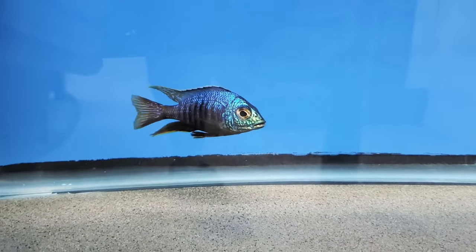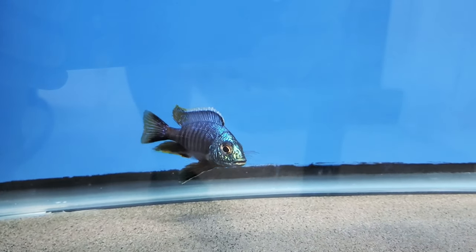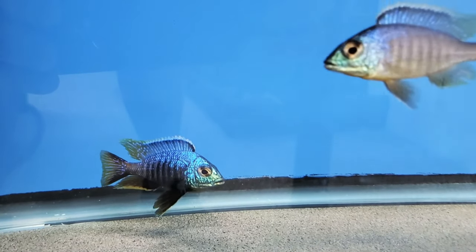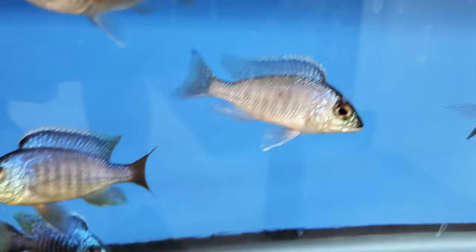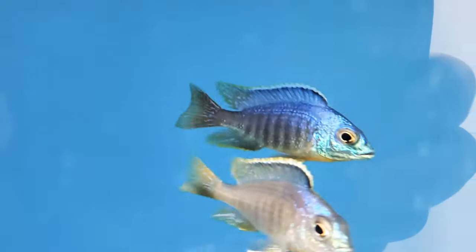And check this out, Placidochromis species Jalo Reef. Unfortunately, I don't have that many males in these guys in this shipment, but absolutely striking. Some nice young males here. Stunning.